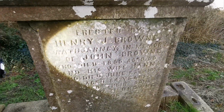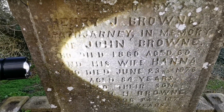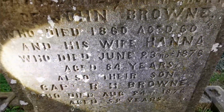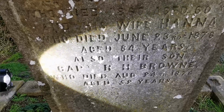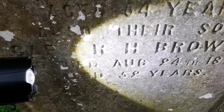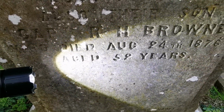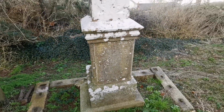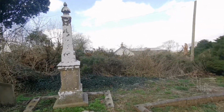So we'll read this, and it says, erected by Henry J. Brown in memory of John Brown, who died 1860, aged 60 years old, and his wife Hannah, who died the 23rd of June 1876, aged 84 years old. Also their son, Captain R.H., I think that is Brown, who died on the 24th of August 1876, aged 52 years old. So their son was a captain who was also buried there, I think, in that grave. Nice obelisk design.